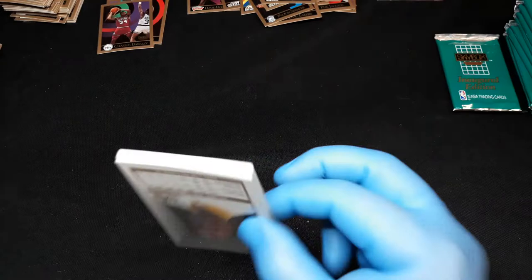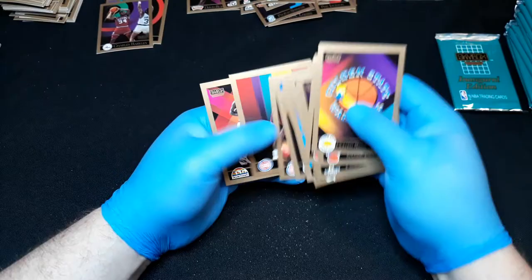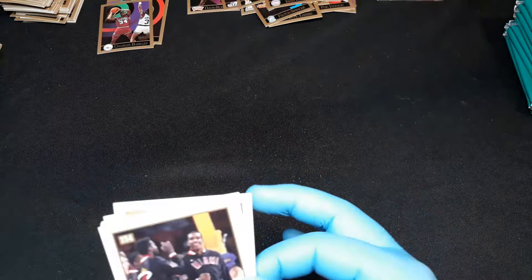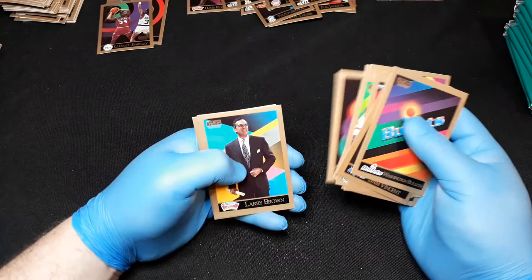Golden State, Mark Jackson, Willie Burton, Magic, Paxson, Kevin Johnson, Don Nelson, Isaiah Thomas, T.R. Dunn. We are almost done. This is the last pack before our fourth stack here. John Stockton. Yeah, that one's got a messed up corner there. Sam Vincent, Edwards, Cartwright, Kite, Porter, Terry Teague, Bagley, Perry, Larry Brown, Michael Smith, and Billy Thompson.